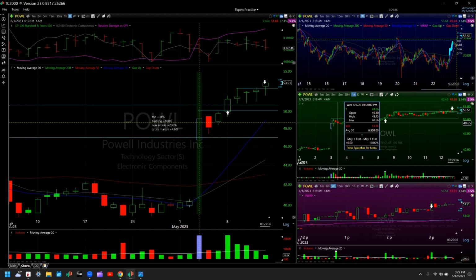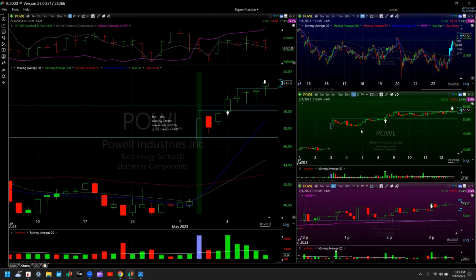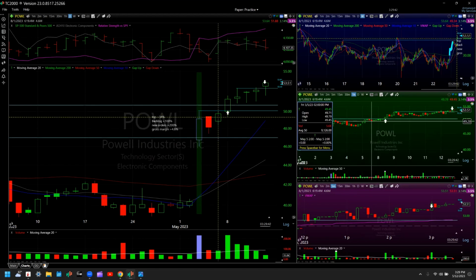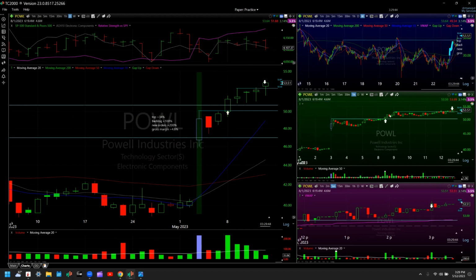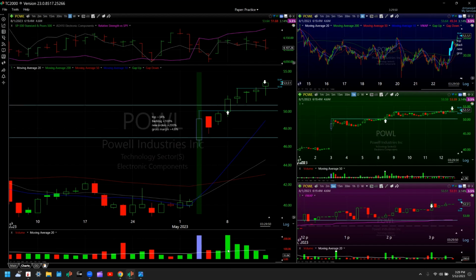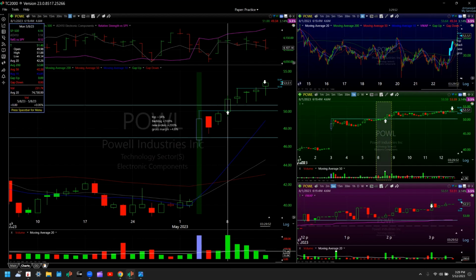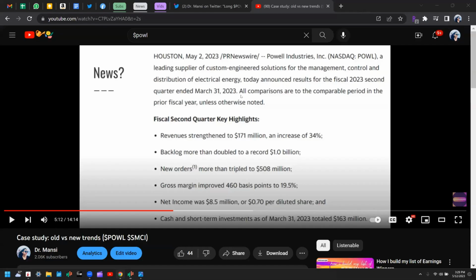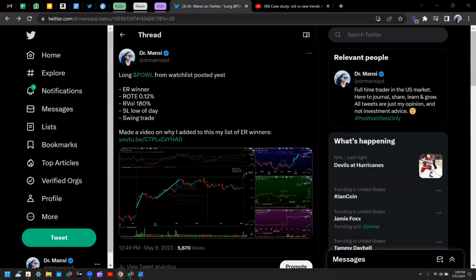This would be the pole, and this would be the sideways action. And you can see it making higher lows and tightening a lot right before it broke out. In fact, on the day of breakout, if I remember correctly, the relative volume on this was really high. We can actually check that because I'm sure I tweeted my entry and noted the relative volume at that time. Yeah, it was 180% at the time when I bought it.